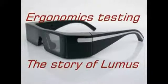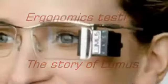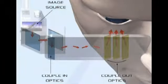Loomis offers eyewear that is natural-looking, discreet, lightweight, and portable. It permits users to watch TV, read an email, or glance at stock tickers without anyone else knowing they are doing this.